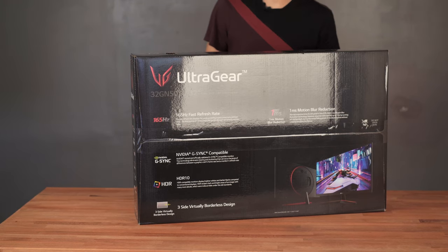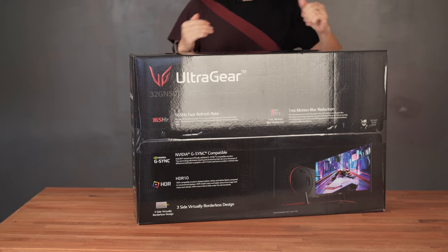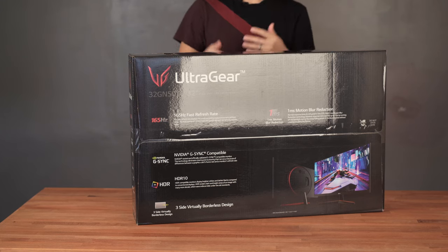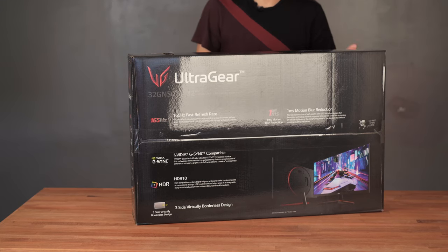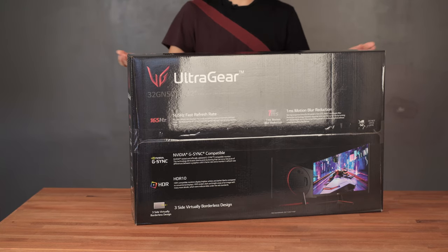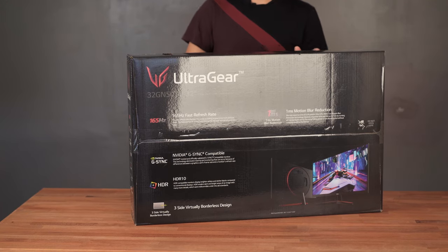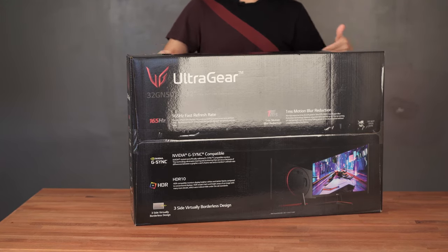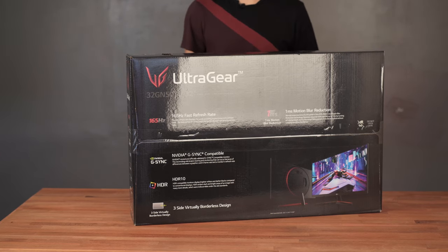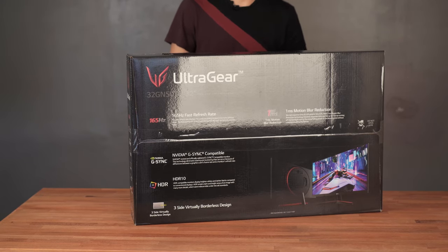So if you have a compatible graphics card, it's able to bring the highlight and shadow details out, compared to some other monitors that are not HDR compatible, which is pretty much at this point also a gimmick and marketing thing. 1080p, full HD. Again, it's not the highest resolution monitor you can find. 1080p is actually, by today's standards, pretty low resolution. However, for gaming purposes, 1080p is actually perfect.